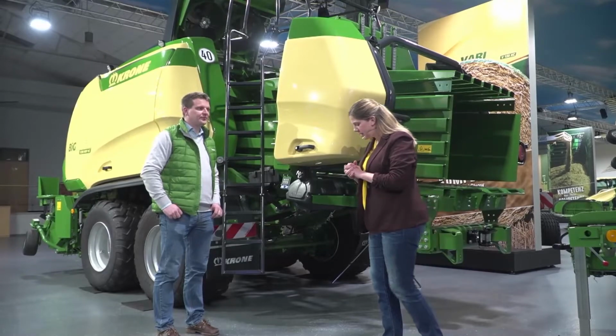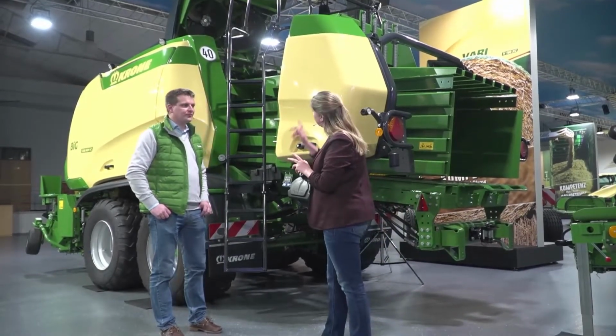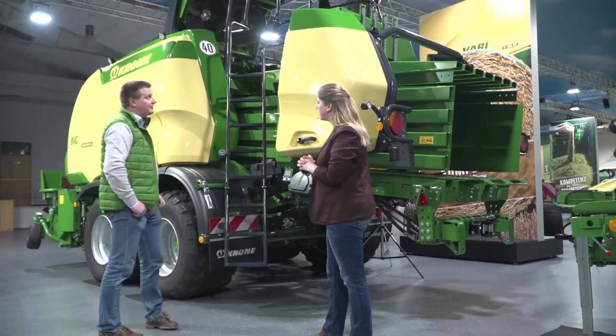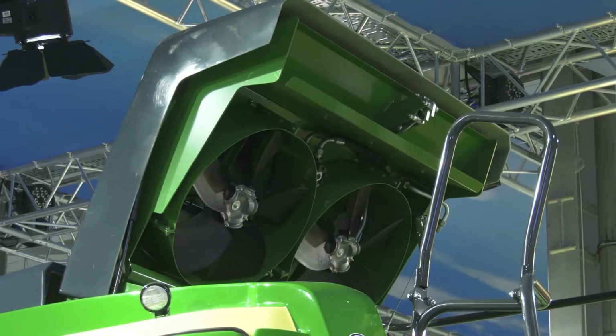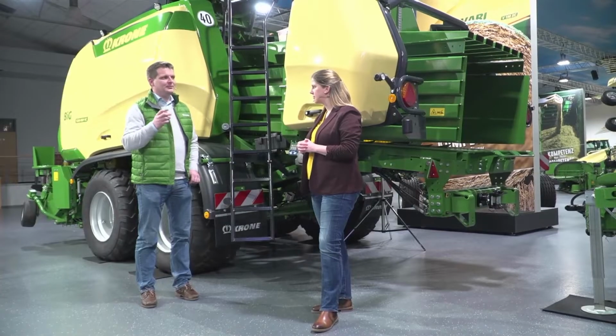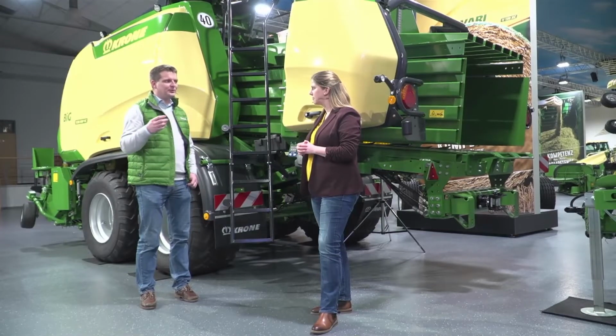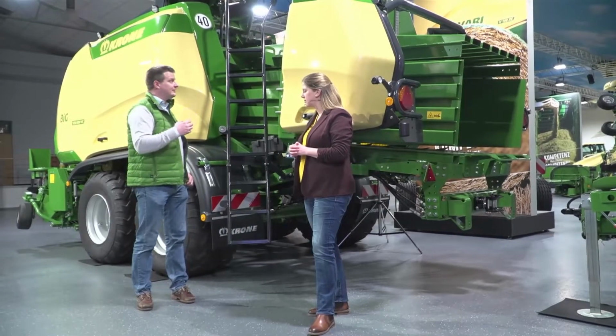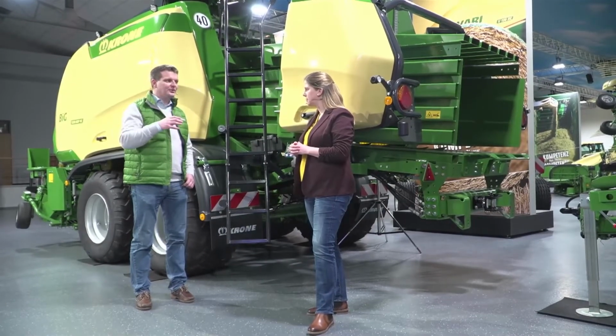Let's move along to the new modded Power Clean. The KRONE Power Clean uses 2 hydraulic-driven fans to create a positive air pressure inside the nodder area, keeping out any debris and material and ensuring all 6 nodders are kept clean at all times. The Power Clean system differs from conventional systems where the material is blown off the nodders and onto the rear of the bale chamber. Therefore, the Power Clean system ensures for a much cleaner state of the overall machine.